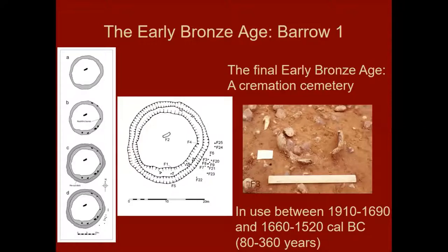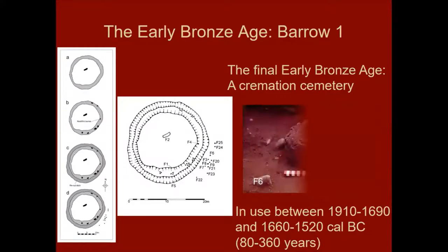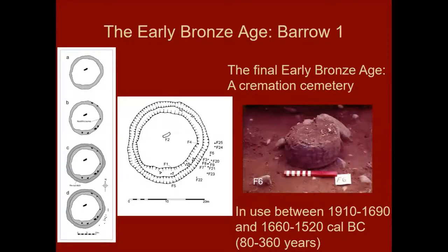So this was a cemetery that was in use between 80 and 360 years, according to radiocarbon dates. And that sort of time span is actually illustrated in the range of different burial traditions that we see and the types of pottery that are used in the cremations. As you can see from the photos, this was found at the very limit of survival, and another season of ploughing and all of this evidence would have been lost. So we're really lucky to have this information, slight as it is, but the plan tells us an awful lot about what was going on.